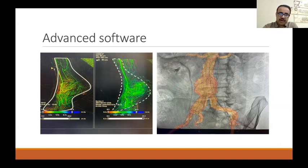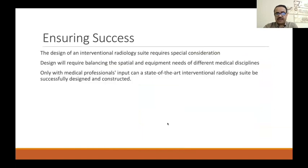This software can combine the pre-existing CT scan or MRI, even if it was done in another hospital. You can load it into the system and have an overlay with the fluoro images, and by this you will significantly reduce the amount of contrast media given to the patient. The perfusion software on the left side gives you a very good idea, during interventions for critical limb ischemia, whether the blood flow to the affected area has increased after intervention or not, and proximity to other areas, as we said.